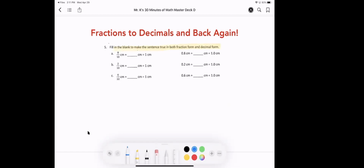So if I have 8/10 and I want to get one full centimeter, I need to add in 2 more tenths. If I have 2/10 and I want to get one full centimeter, I need to add in 8/10. If I have 6/10 and I want to get one full centimeter, I need to add in 4/10. Similarly, if I'm at 0.8, which is 8/10, and I want to go to 1 whole centimeter, I need 2/10. If I have 2/10 and I want to get 1 full, which is 10/10, I need 8 more, which is 8/10. And here, if I have 6/10, 0.6, and I want to get 10/10 or 1 full centimeter, then I need 0.4, which is the same as 4/10.